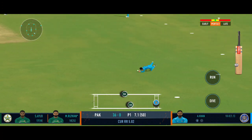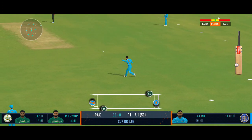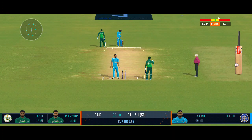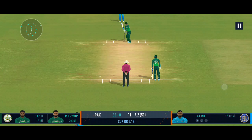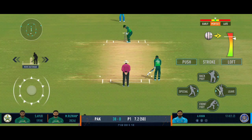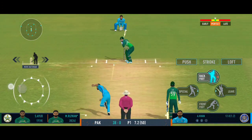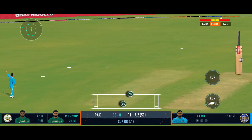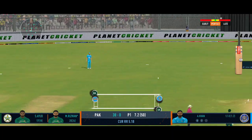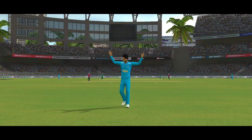Played into the gap, should be able to run two here. That's an excellent throw. Looks like he enjoys pace on the ball. Looks more confident when there's space on the ball. He didn't get any timing on that one. He really had to reach for the ball to collect it.